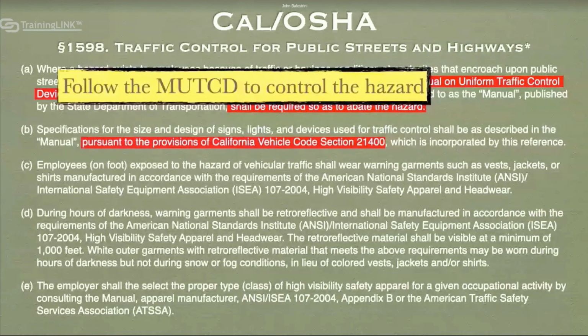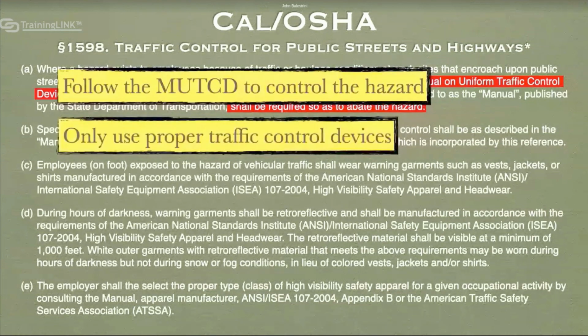You need to follow the provisions of the California Vehicle Code, and those say you have to use proper traffic control devices, meaning real full-size cones, actual signs. You can't just use made-up stuff. If you're directing traffic, you can't just use your hands. You need to have the paddle and everything else.